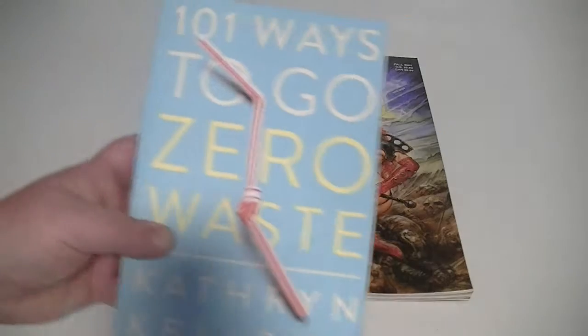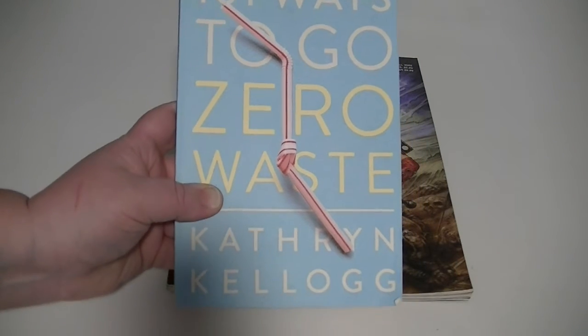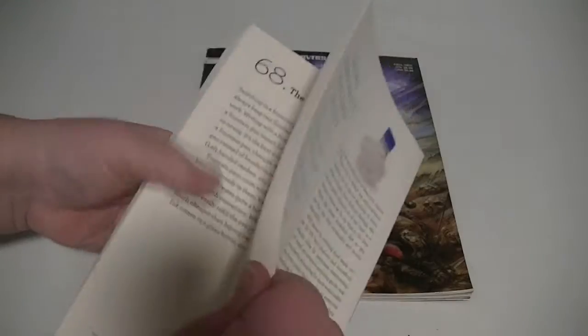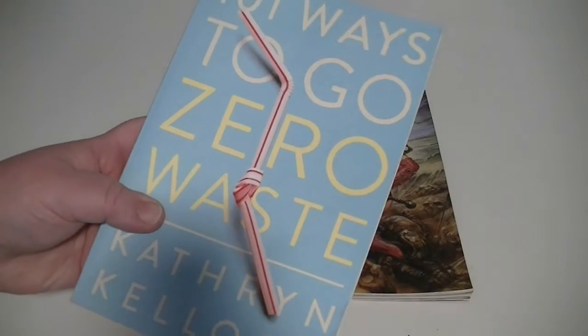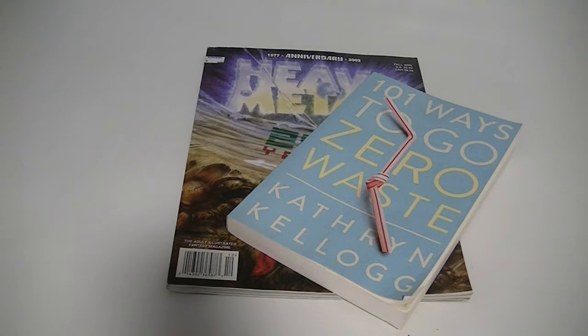I have a good book called 101 Ways to Go Zero Waste by Catherine Kellogg. She even has a YouTube channel called Going Zero Waste. And this is a really good book. It's all listed in point form, depending on what subject you're looking for, and there's even recipes in it. I read it, and I copied the recipe I wanted to keep out of it. Now I'm going to give it to someone else.